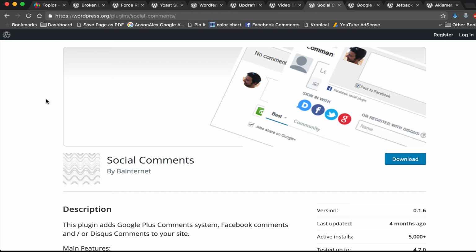So I recommend this commenting system for the publishers that want to use a specific either Google+, Facebook, or Disqus comments by themselves, standalone. If you want to give your users the option of what they want to do, then Disqus might be a good choice for you. And there's a few other options out there.